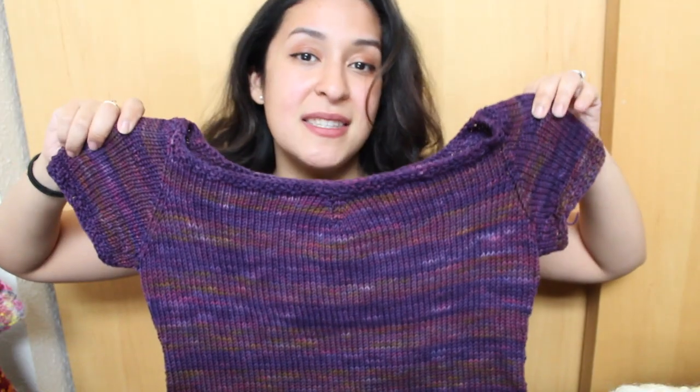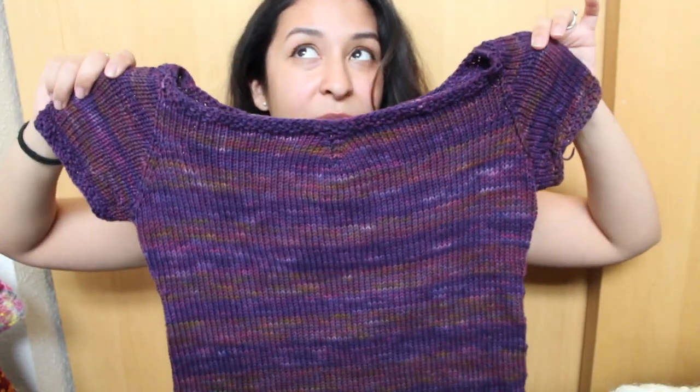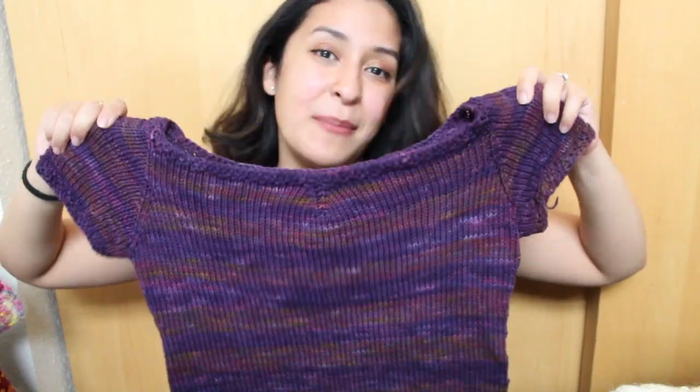I love her work, I love her colors, and if you live in a warm or hot climate, she does make cotton and other summer fibers. Definitely check out her website. But this is the My Boy Lollipop part four. This is the fourth one that I made, and let me try it on for you. So this is my fourth My Boy Lollipop.